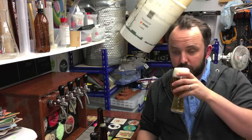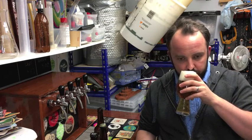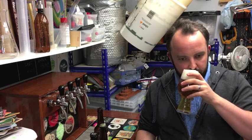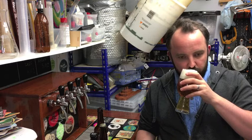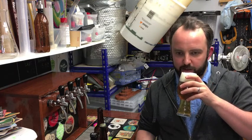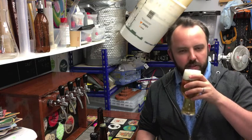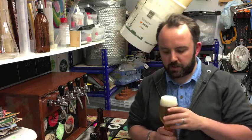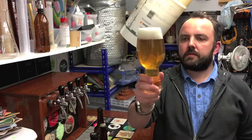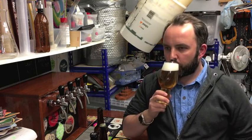There's a really nice aroma coming off of it as well, quite sweet, orangey, citrus rind, almost like a candy-like thing. It smells a little bit like sort of Juicy Fruit gum or something. Lovely head on it. Let's get stuck in.